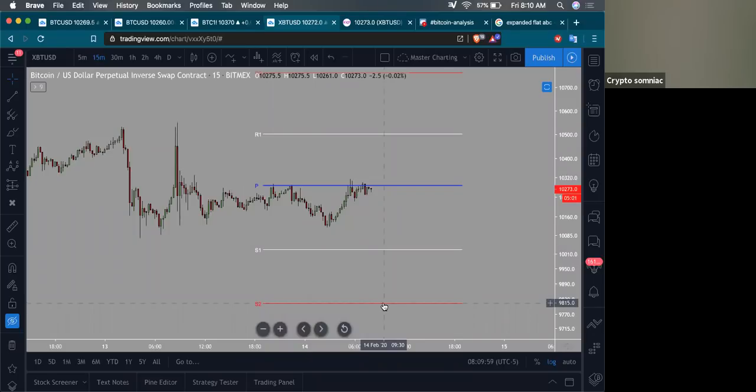And guess what? S2, the $9,800 target, matches up with our monthly VWAP as well as our 4-hour point of control. So this target to me by far is probably the most important one. If we bounce off here, that's great, okay?